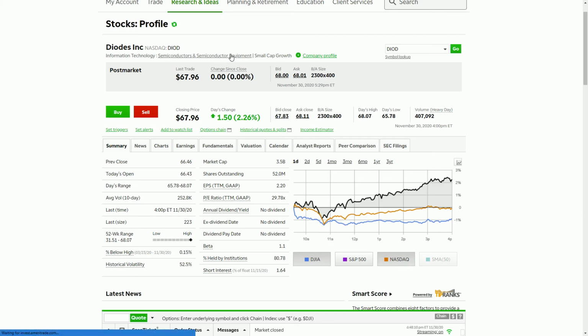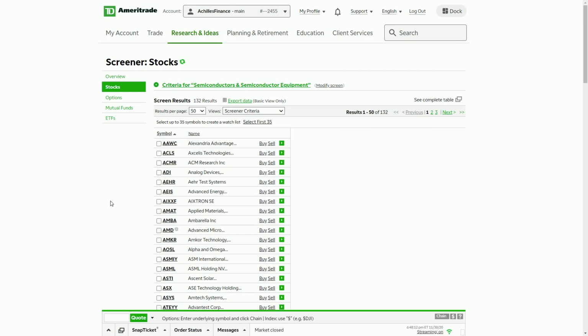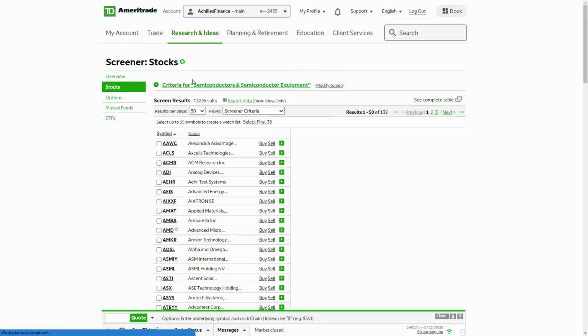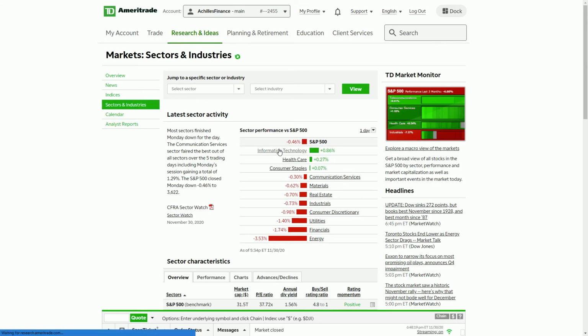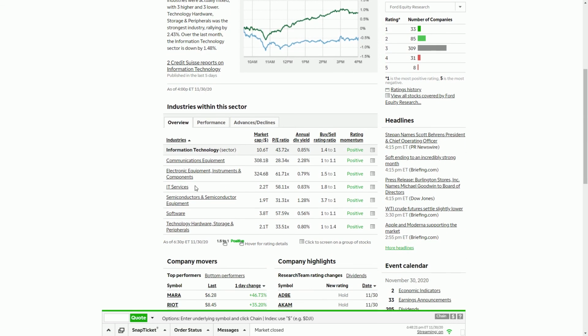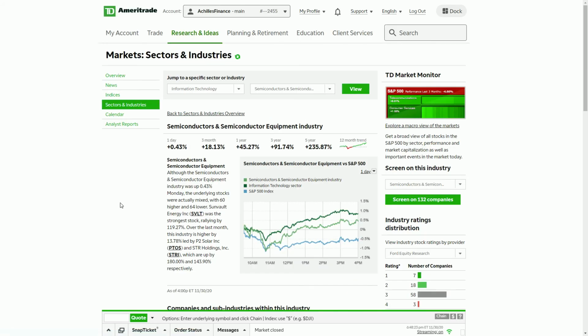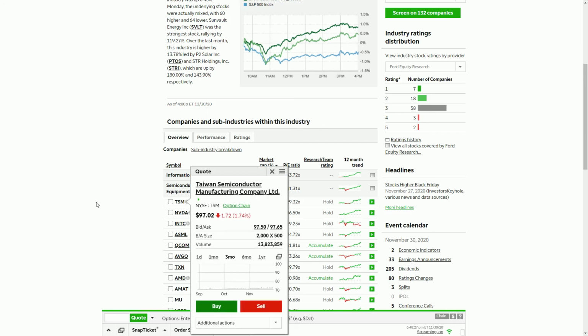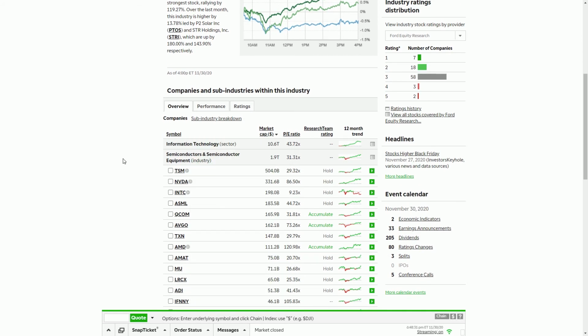and I was looking at it just using this functionality right here. If you go into the markets and go into sectors and industry, I routinely check on the semiconductor and semiconductor equipment, just because I do own shares of TSM. I do own shares of UMC, which is up here as well. And then I play the options chain on AMD as well as NVIDIA, probably at least once a month.